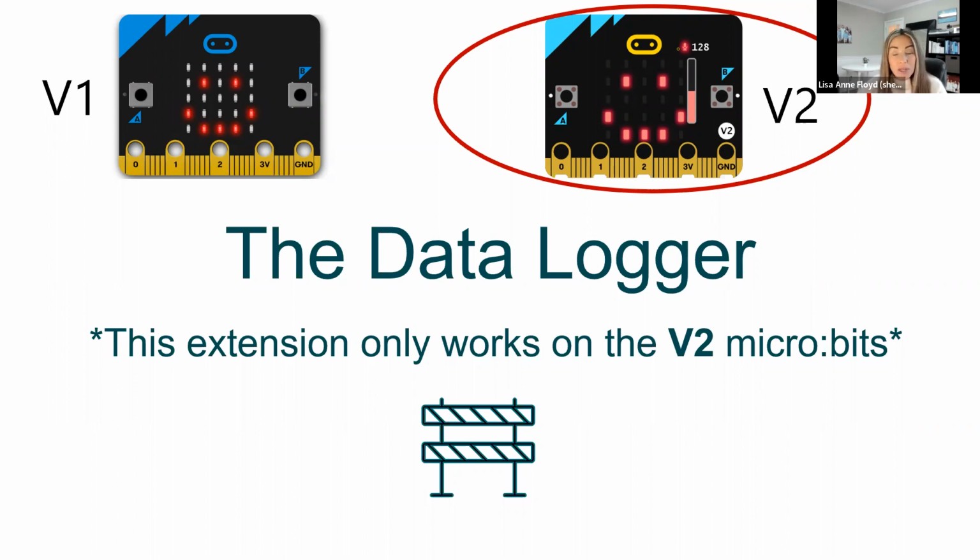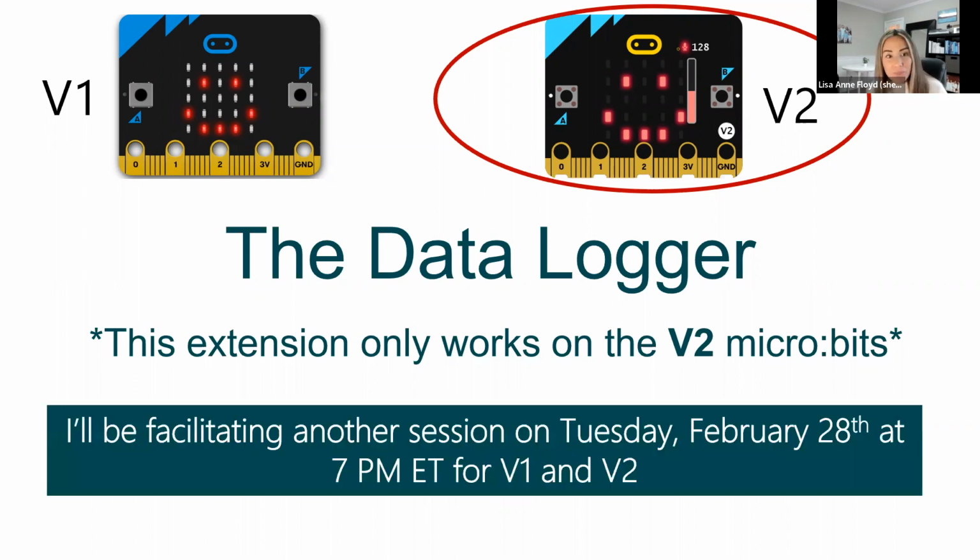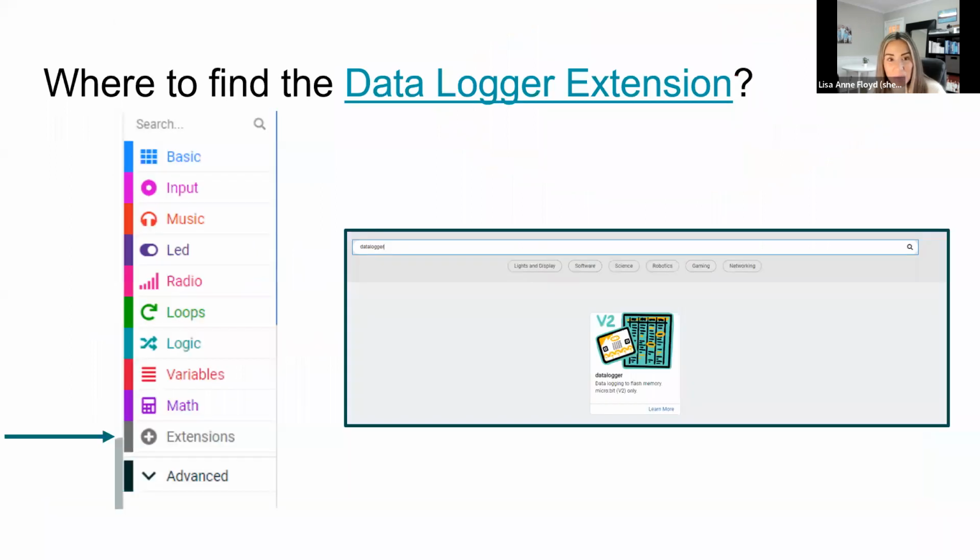For those of you who have V1s and V2s and want something that works for everything, we'll be having another webinar next week. I believe it's February 28th at 7 p.m. And I'll be discussing how you can connect to a remote microbit, and you can collect data from that remote microbit in a similar way that we're doing tonight or today. But we are also actually able to see the data recording live. So we're collecting the data live, which I think is a huge benefit as well. So that's a whole different webinar, but useful for both the V1 and the V2. There you go. I did put that on the slide. So February 28th at 7 p.m. Eastern time, I'll be doing a webinar for both V1 and V2 looking at data collection.